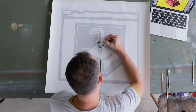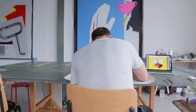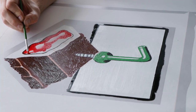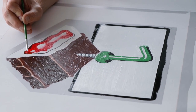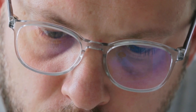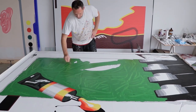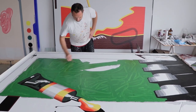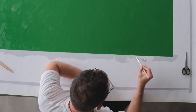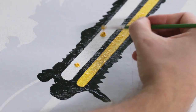Because of my paint scraping process, I have to paint the entire image in one day. Otherwise, the paint will dry to the primer. So I have to work with color fields, which I like to do anyway. There is no need to add any gestures or gradients because the paint scraping machine will do this.